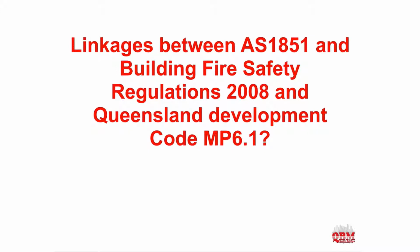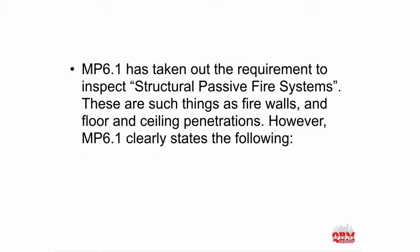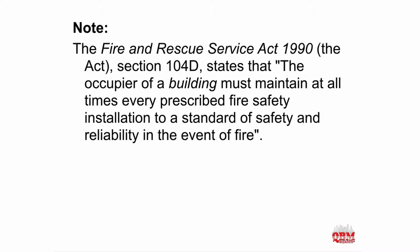So what's the linkages between 1851, the Building Fire Safety Regs, and the Queensland Development Code MP 6.1? All Queensland legislation is well managed, and all the legislation has been updated to account for the new 1851. MP 6.1 has taken out the requirement though for structural passive fire systems. In other words, fire walls and fire penetrations have been taken out of the Australian standards, so you don't need to service these. But MP 6.1 clearly states the following.